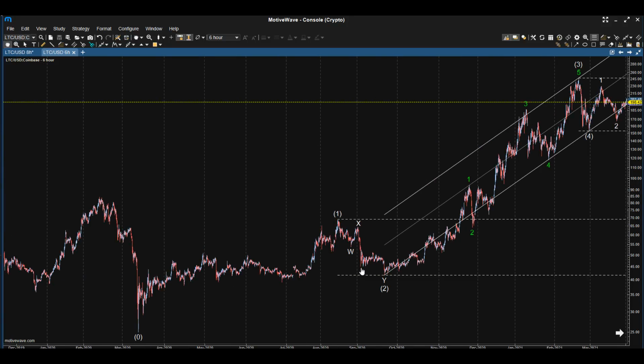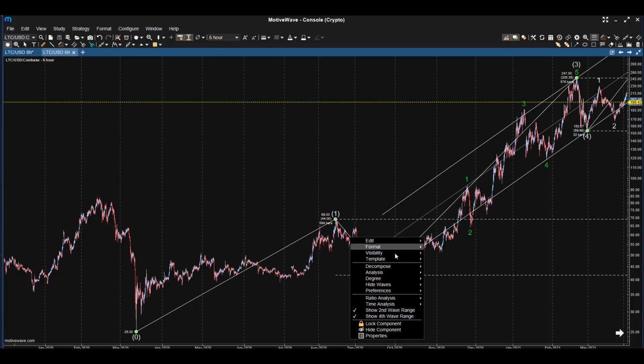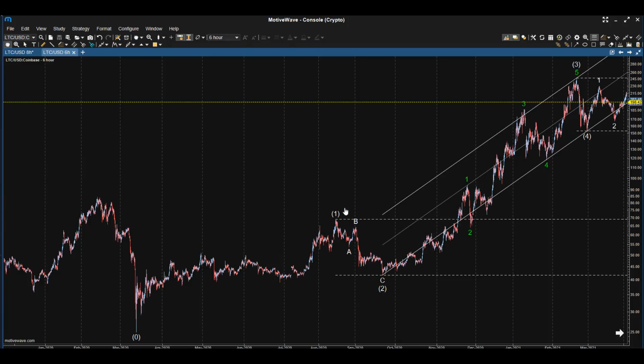1, 2. This would have to be... See, there's not a 5 to finish that. So, you could do this 2 ways, right? You could look at that 2 and decompose the correction, right? So A, B, C. You're going to have to pull the 1, 2, 3, 4. I don't like the finish. So it looks to me like it's an A, B, C finish.